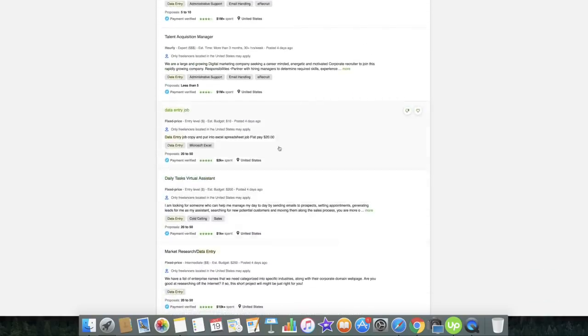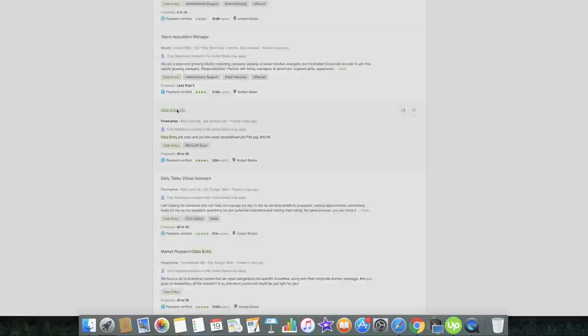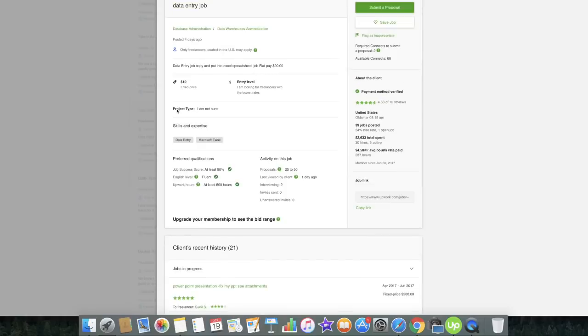Okay. Now here's another really, really simple one. I know I said I was only going to show you guys one, but this is a really simple one. They've spent over $2,000, so they have a little bit of experience on Upwork, but they simply need somebody to do data entry, just copy and put into an Excel spreadsheet, flat pay of 20 bucks. So that's a really easy one for you guys to just come over and grab in order to apply for some of those other ones.